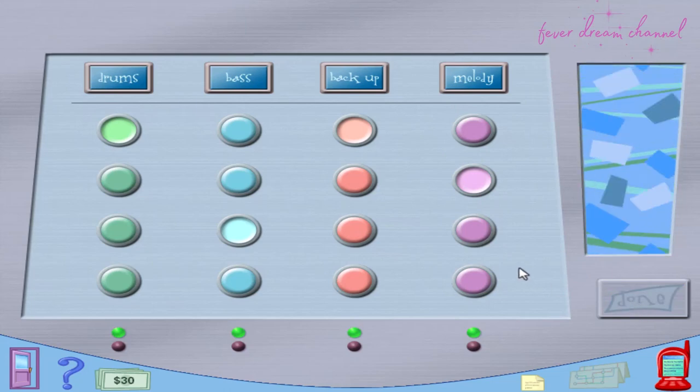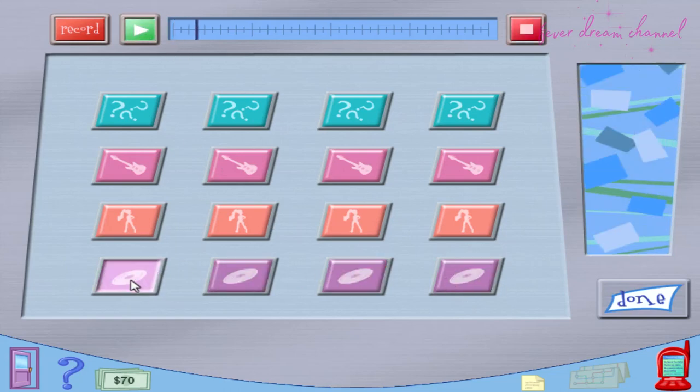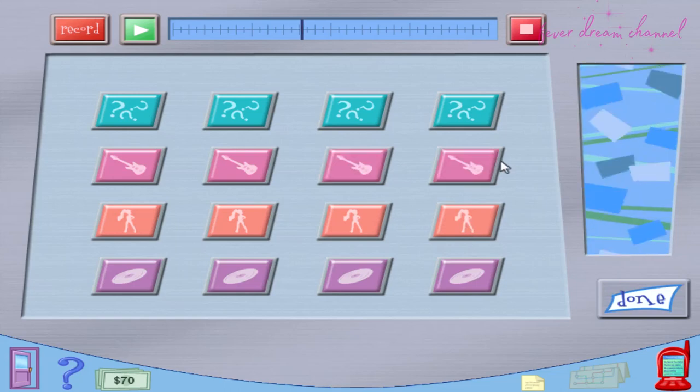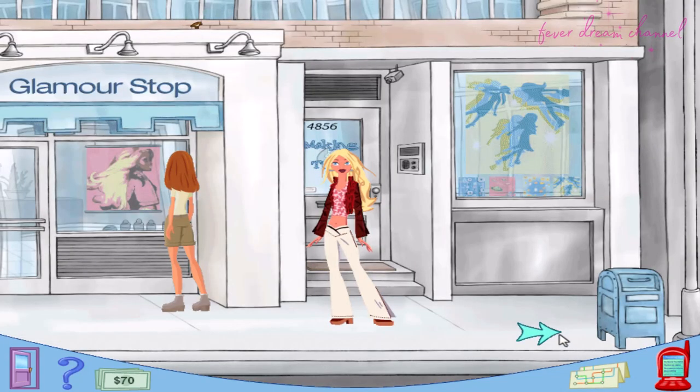Girls are total mix masters. Here's 40 bucks. Now it's your turn to do some freestyle mixing. Make an awesome mix by adding cool sound effects. Click the record button when you're... Enjoy this track at home.